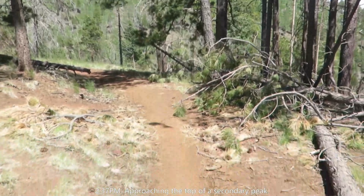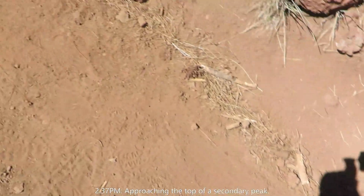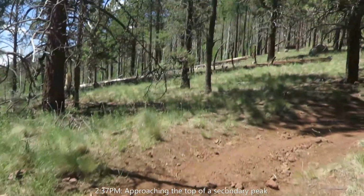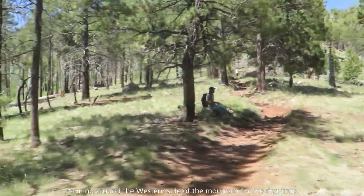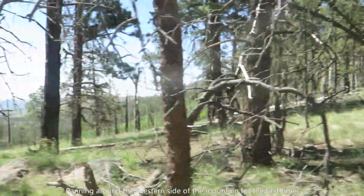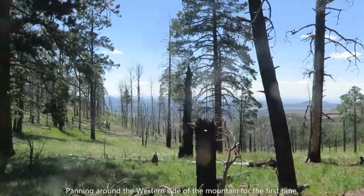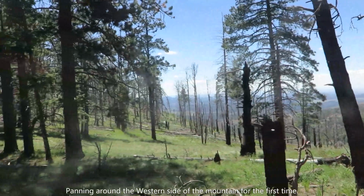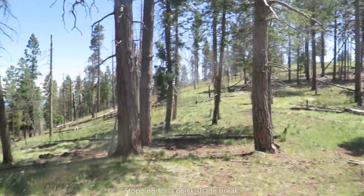So we're at the top of the false peak right now, and just trying to catch a quick breather before we continue further up. You can see the views on the other side of the mountain. I am really, really excited to see what the views at the top would be like.